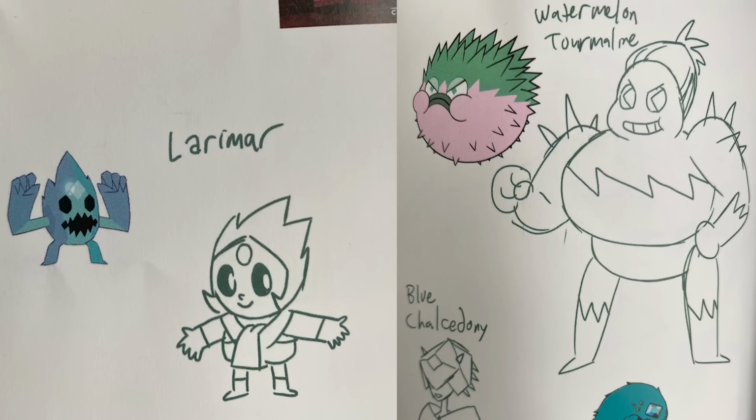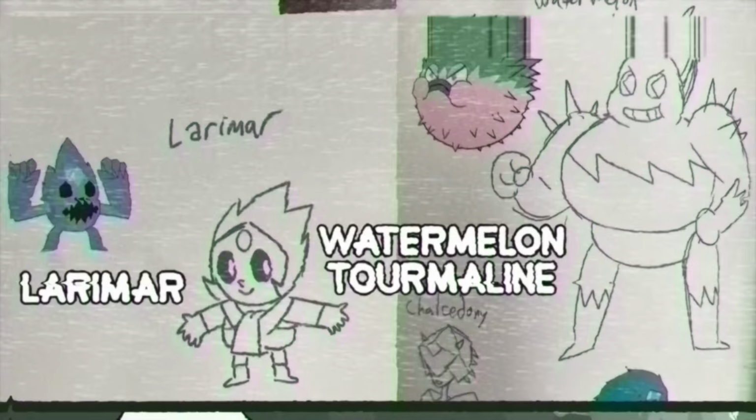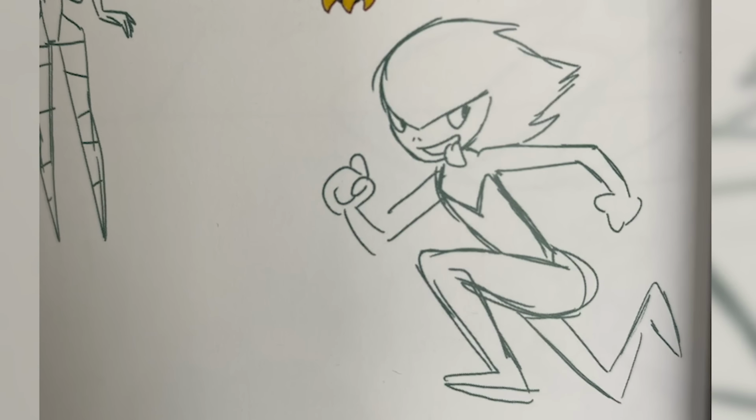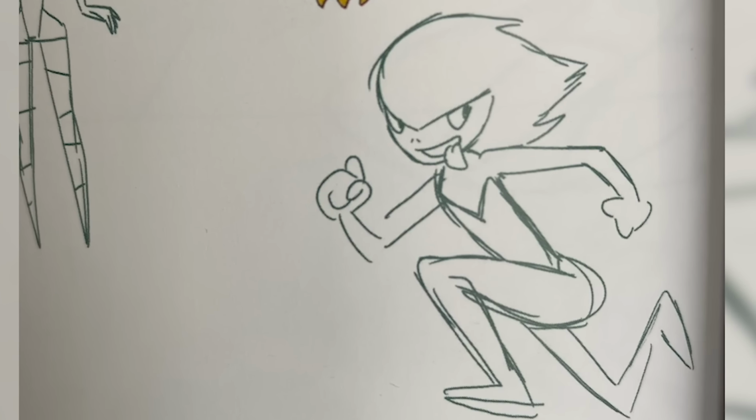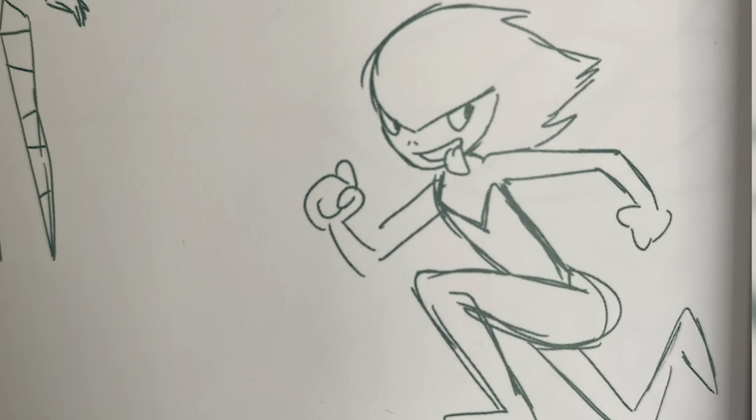Next up, we have the original look for Larimar and Watermelon Tourmaline, both of which I actually really prefer. Larimar's original look of course made it into Change Your Mind, and I really would have loved the spiky ponytail on Watermelon Tourmaline. And to finish up, we have the Roadrunner Gem from the Kindergarten Kid. No gemstone name, only speed. And yeah, it would have been great to see an Uncorrupted gem who's just literally Sonic. I wonder what the Diamonds use her for in Homeworld.